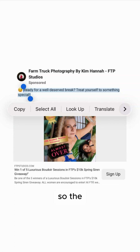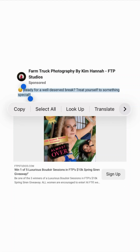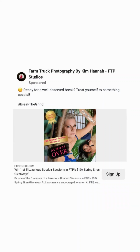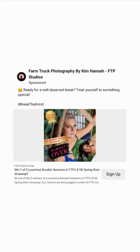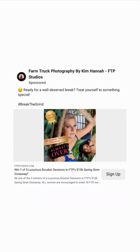So, diagnosing this, looking at everything: do we believe this Boudoir Facebook ad has a unique CTR under 6%, aka has BLCS, Boudoir low click syndrome? So yes, I do. I believe this is a Boudoir low click syndrome ad.